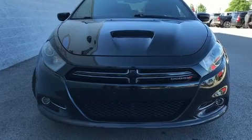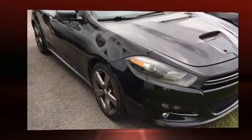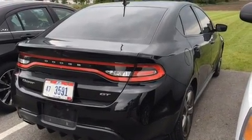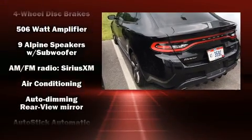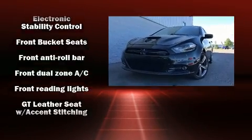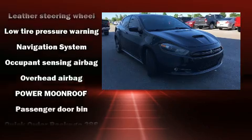Like heated seats, one-touch window functionality, a tachometer, a built-in garage door transmitter, an outside temperature display, and cruise control. Dodge ensures the safety and security of its passengers with equipment such as head curtain airbags, front and rear side impact airbags, traction control, brake assist, anti-whiplash front head restraints, a security system, and four-wheel disc brakes with ABS.